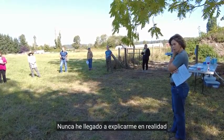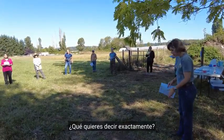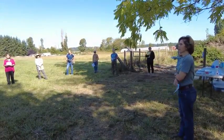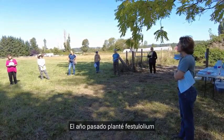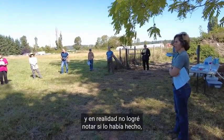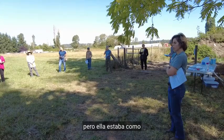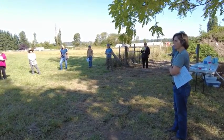I never have gotten her to really explain what she means by slow to establish. I planted Festulolium last year and didn't really notice if I had it, but she's like, just look next year. You know, okay.